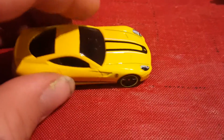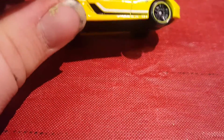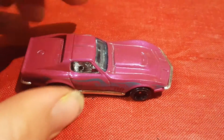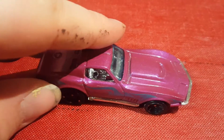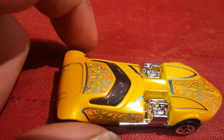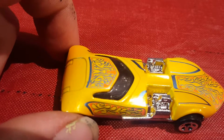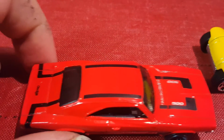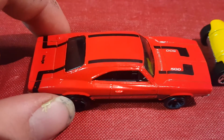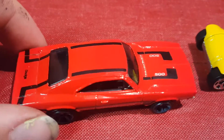The next car, which is 7th place, Ferrari 599 GTB. Average is 379 with a top of 389. Okay, next one, 69 Corvette in 8th place with an average of 375 and a top of 379. Okay, next place, which is Twin Mill from Target, and it's 9th place with a 369 average and a 376 top speed. The next one was a 69 Dodge Charger 500 with an average of 368 and a top speed of 373. And I don't recall saying what place it was in. It was in 10th place.